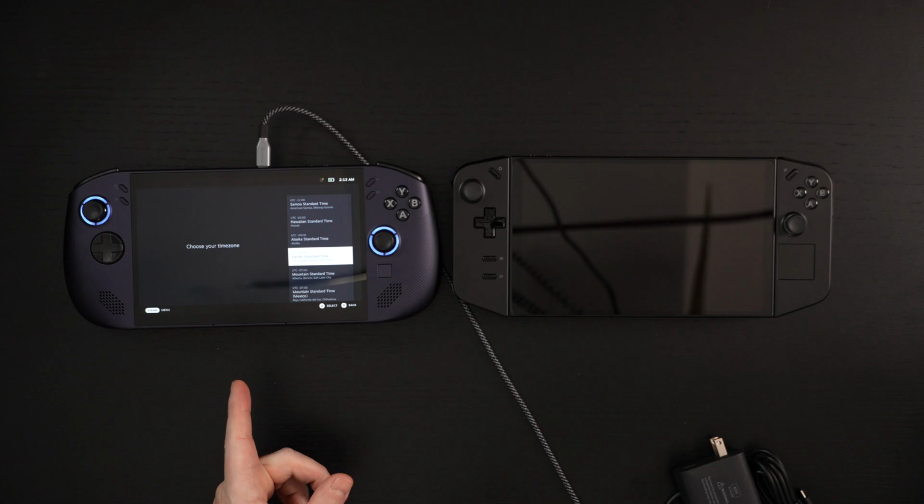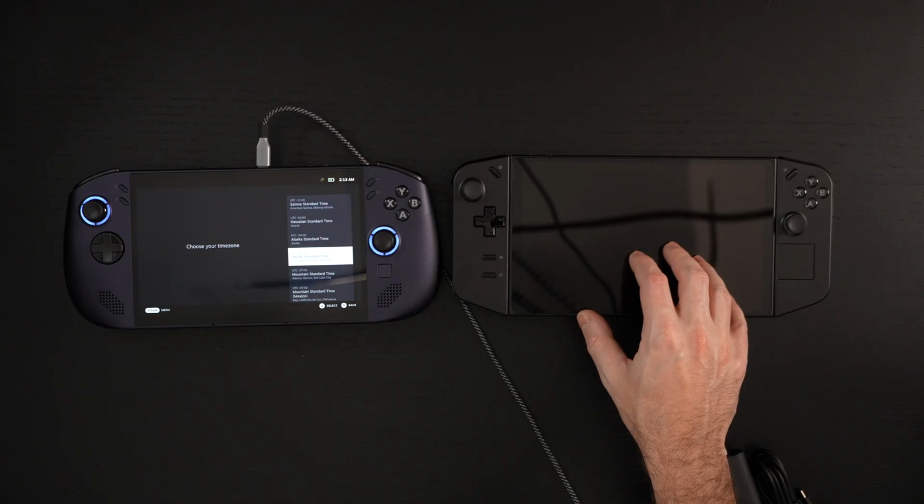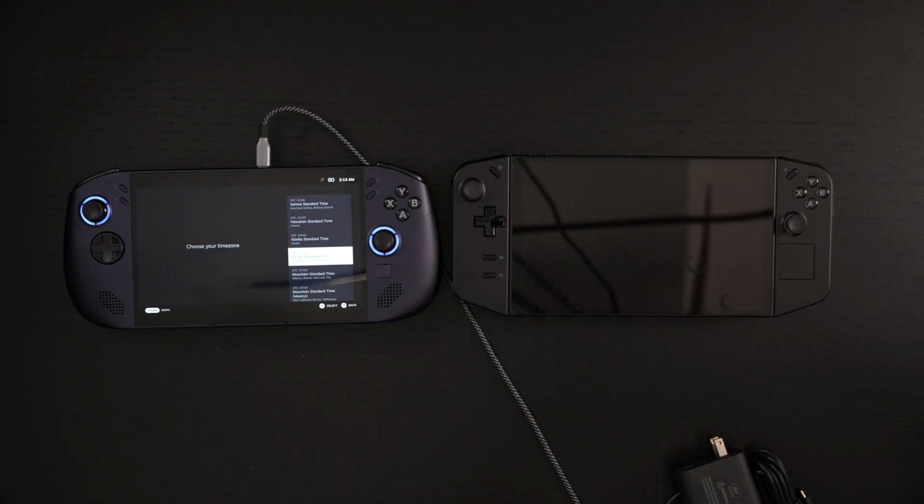I'm going to start getting games installed, excited to test this out and see how it performs in comparison to the original Legion Go, and of course the original Steam Deck that I have here in studio.